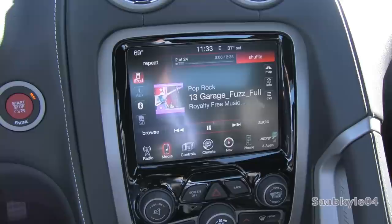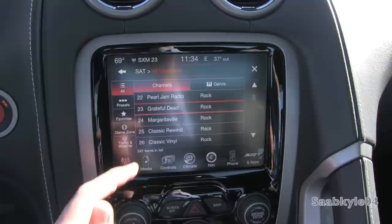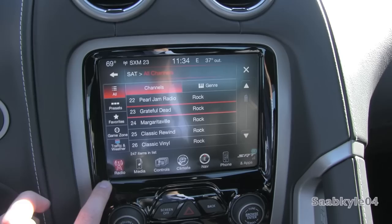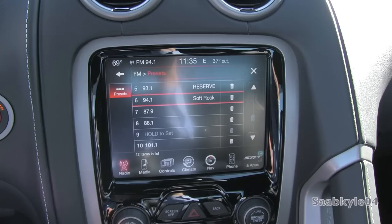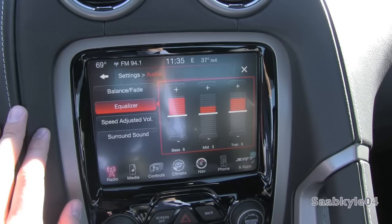To the far left is your main radio screen where you can go between AM, FM, as well as Sirius XM satellite radio. If you hit browse, you can browse the available stations, check your presets, favorite songs, as well as check sports, as well as traffic and weather. Your main FM screen just shows your available stations as well as your preset options. Manual tuning in the middle. Seek, scan, as well as all of your audio adjustments. Balance, fade, equalizers, speed adjusted volume, as well as surround sound settings.